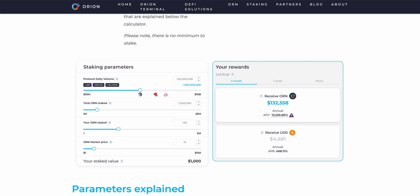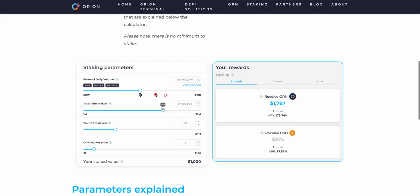And if we take the total amount staked up, as you can see, the more we stake, the value of what you're going to receive goes down. But let's be realistic here. Let's look at, say, 20 million, right? We've got a total of 5. So that's just under 2/3. Let's go 25 million actually. So it's got 2/3 of the token staked.